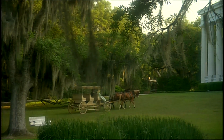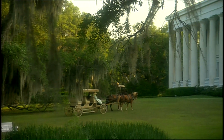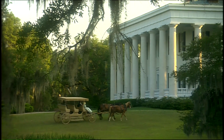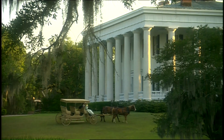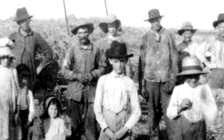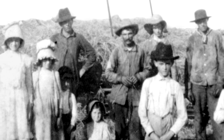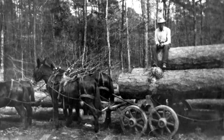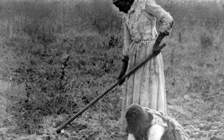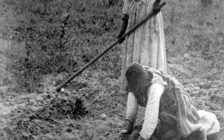Louisiana's antebellum homes stand as reminders of an age gone by. However, grandeur like this was shared by only a few. Most Louisianans, both before and after the Civil War, were plain folk. The LSU Rural Life Museum is a tribute to these Louisianans.